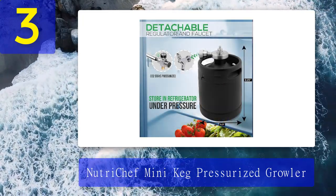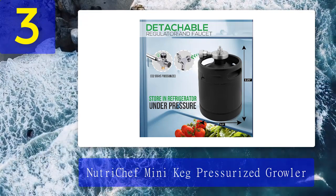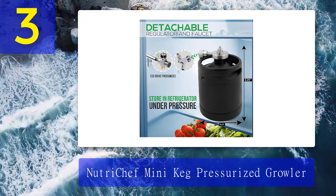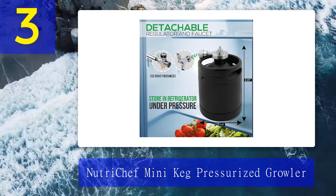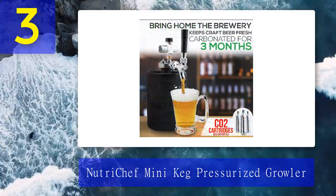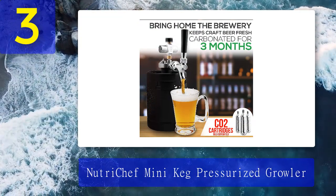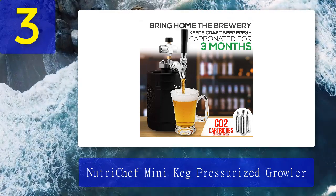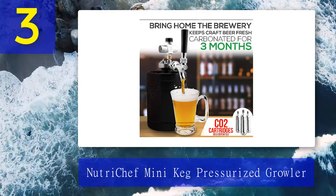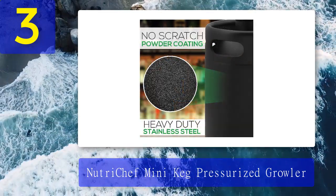Scratch resistant, thanks to its matte black powder coating, the exterior has great resistance to abrasions. Hexagonal cap allows a firmer and easier grip than round caps. 2 handles, it makes lifting and carrying easy, especially when the growler is full. Adjustable regulator easily regulates the pressure from 0 to 50 to suit your carbonation and foam needs. What we don't like. It doesn't come with CO2 chargers.